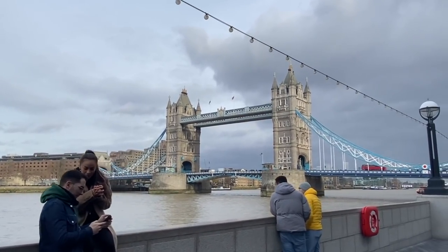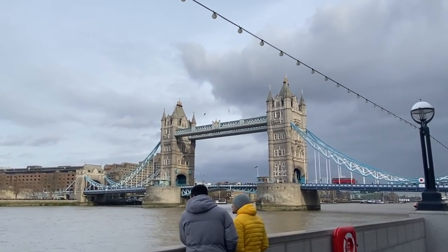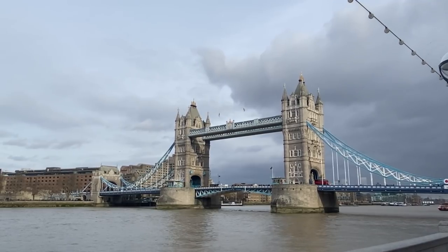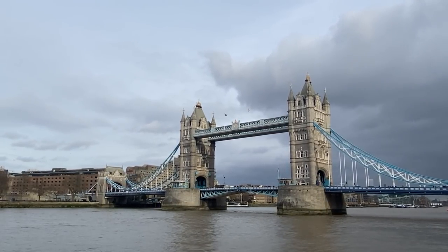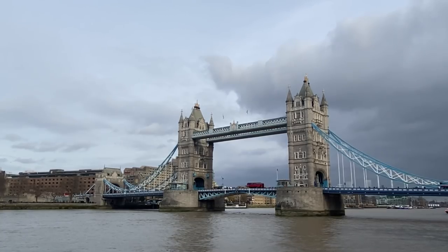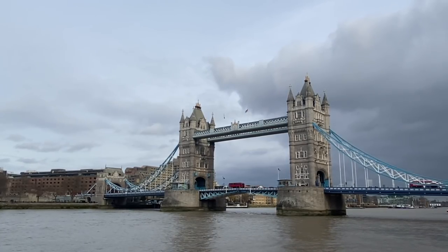Now what I'm aiming to do today is get up to those high level walkways. And in times gone by, they had a reputation as a haunt for prostitutes and pickpockets, because they were accessible only by stairs and they weren't regularly used by pedestrians.